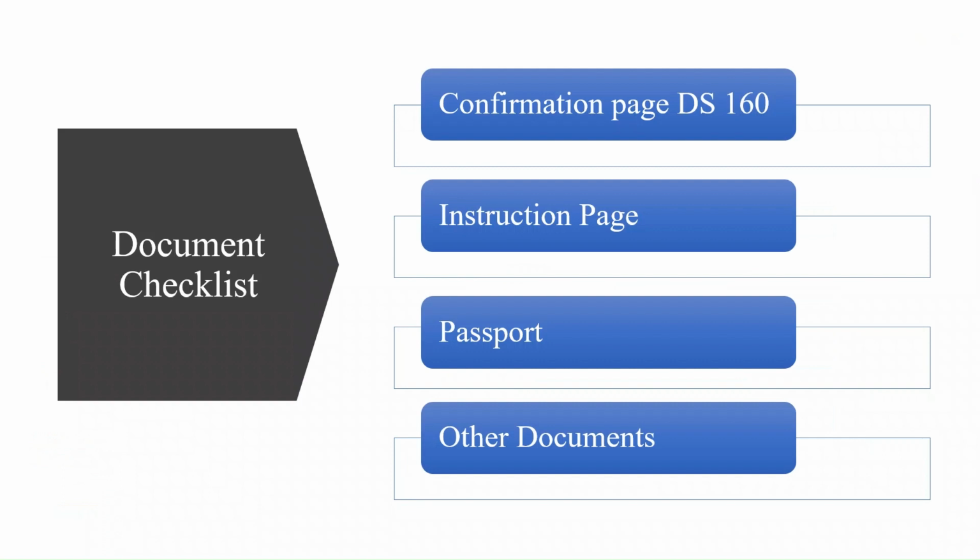So you need to print that confirmation page and carry it with yourself. After that, you schedule your appointment and print your instruction page. These two pages you need to carry with yourself. Let me show both of them to you.